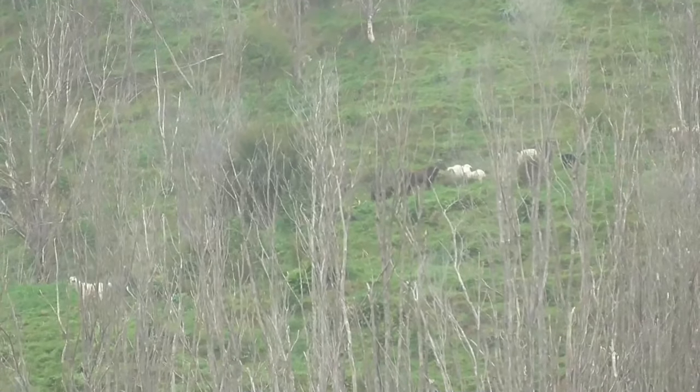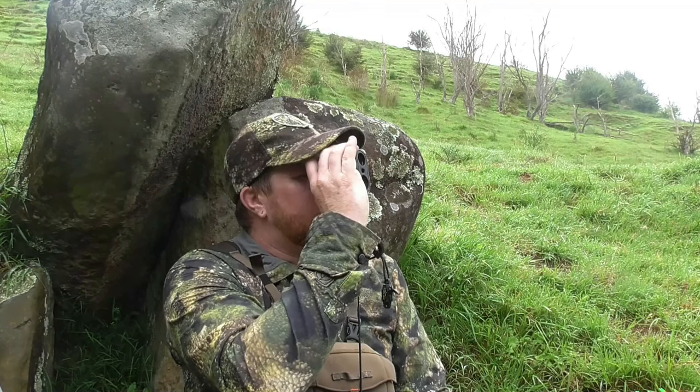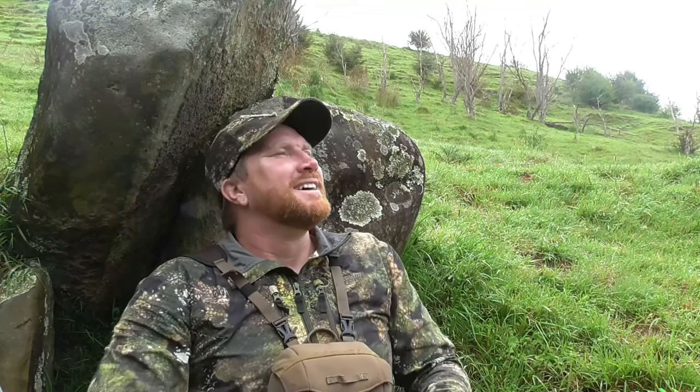So I've spotted a mob of goats. They're over there. I'd say, at a guess, they're probably 250 yards away, but I'll just confirm that for shits and giggles, to see how far off I am. 265. So yeah, I've got okay wind. It's going across, sweeping down the valley. They're on the other side of the valley, so it's all right as it is.